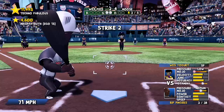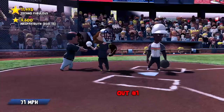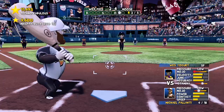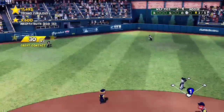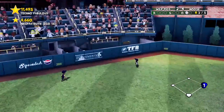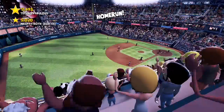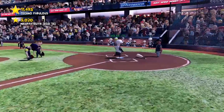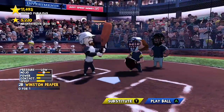Before I forget, it's worth mentioning that Super Mega Baseball does not have an MLB license. So you're not getting licensed teams, licensed players, stadiums, or any of that with this game. It's all fictional teams, stadiums, characters, etc. You do have some degree of character customization. You can't customize the attributes and the stats of each character, but you can edit their name and their appearance, which is appealing to a degree.